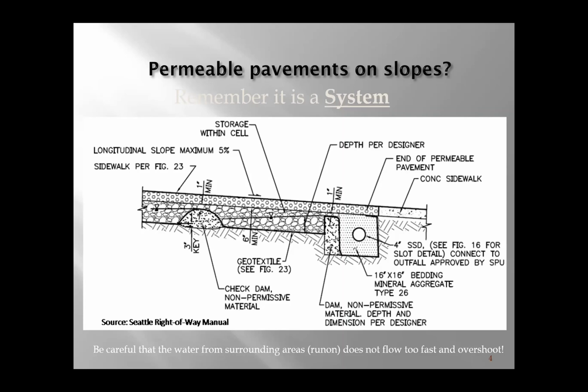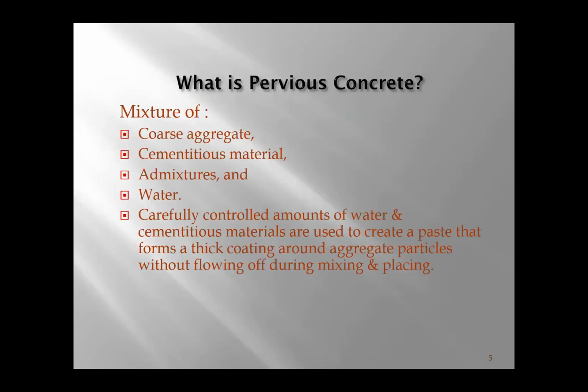There's also a caveat: if you have it on too steep of a slope with a lot of runoff coming, the water can go so fast it will overshoot the system. So there's a lot of considerations for the systems. So what is pervious concrete itself?